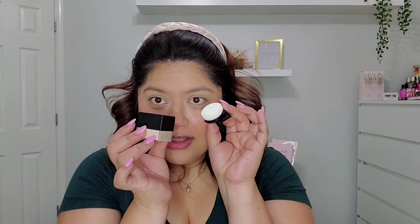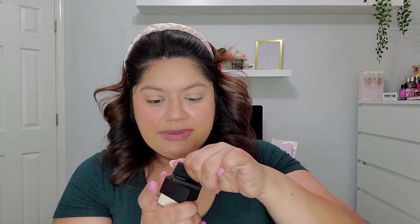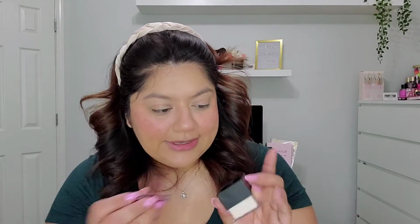Ooh, that's really interesting. It locks into place, and you spin it, you close it. It's so interesting. That's really interesting packaging. But anyways, I'm gonna try and use this. Oh, my nose is really itchy. Allergies. Okay, wait a minute.